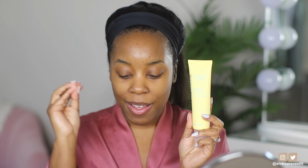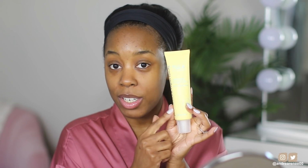So first things first is, of course, applying my SPF. I'm going to use a TULA Protect and Glow SPF. Y'all know this is my favorite SPF. I emptied one of them, and they actually just came out with a supersized SPF. You get 3.38 fluid ounce. So I'm just going to put this all over my face first because y'all know I got to wear my SPF.